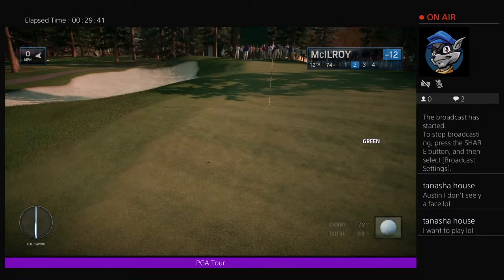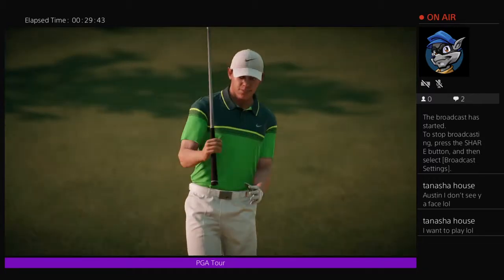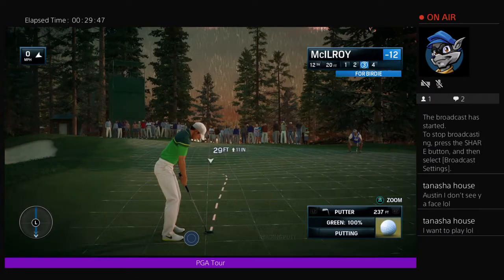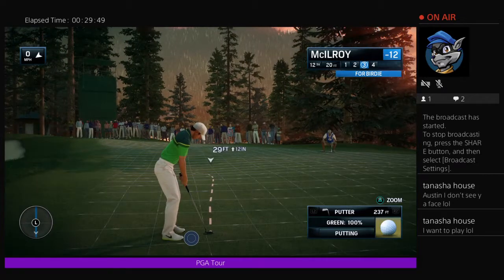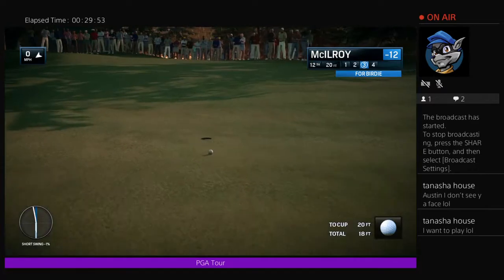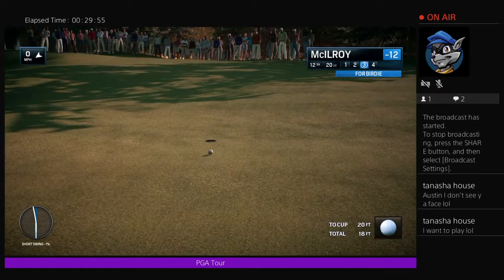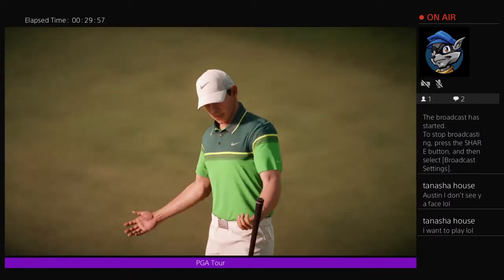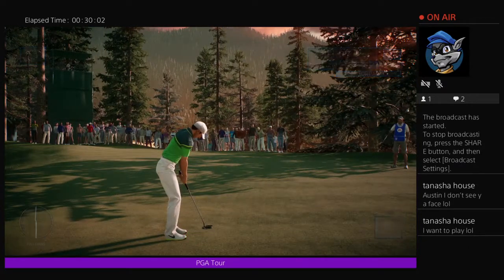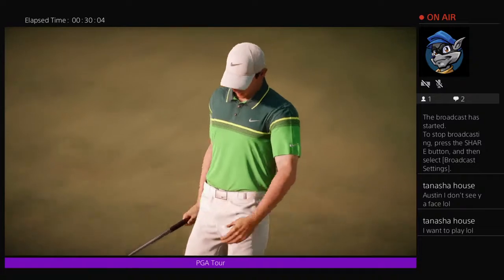Chance for birdie after that beautiful shot. He can really get red hot with a putter. Let's see what McIlroy does. You couldn't ask for much more than that, except to make it. This would give him the par. He'll take par and move on.